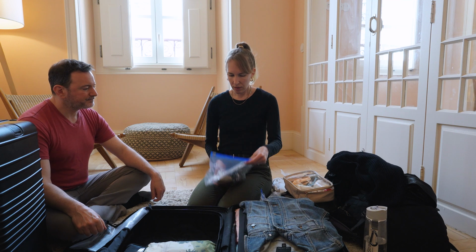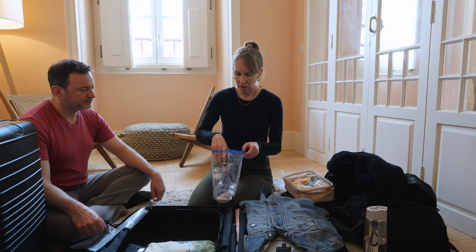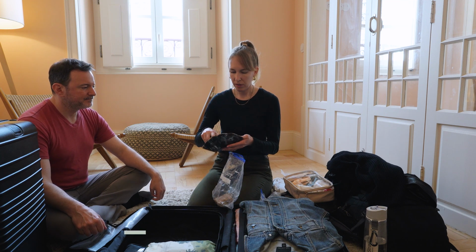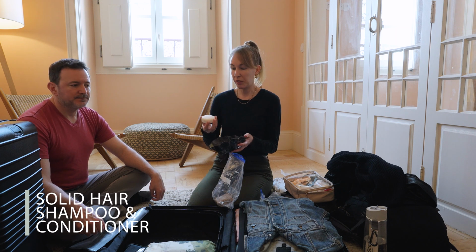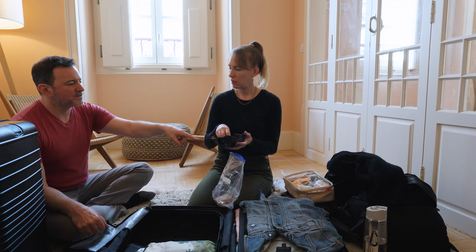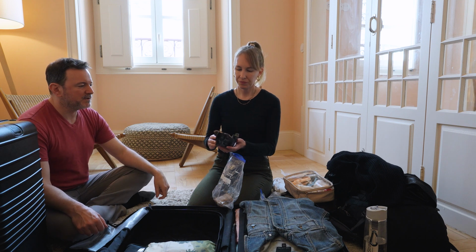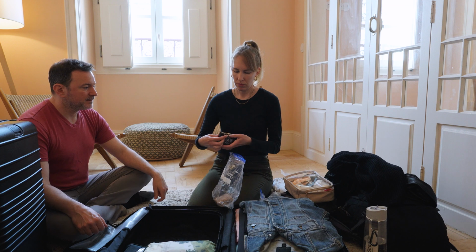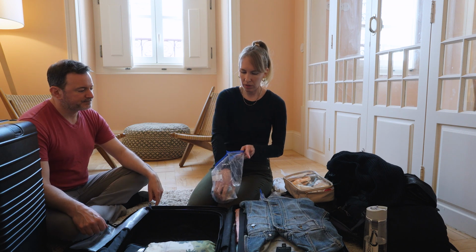And then this is something new that we got. This is our little hack for shampoo. We picked up a shampoo that's not liquid. So far it's been okay. I mean, this is already a month. We've already used this for a month, and it's barely been used at all. And you like it okay? Yeah, I like it fine. It's great. And then we also have the conditioner as well.